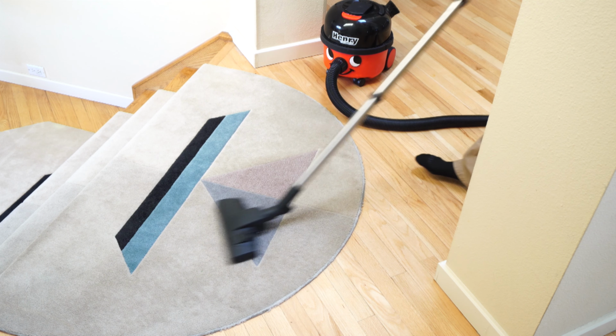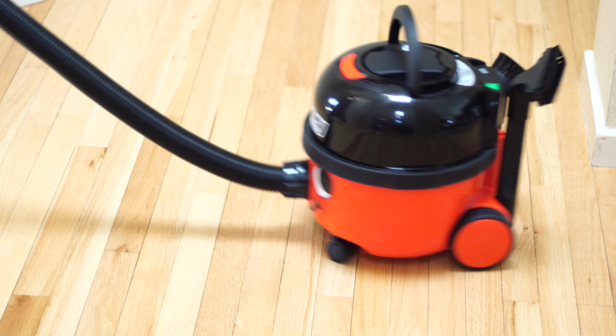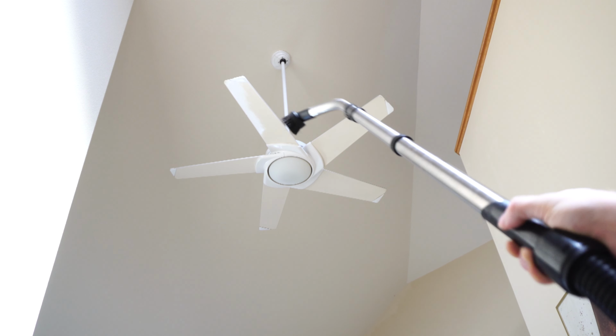This is also the only vacuum I've reviewed that has gotten my wife's seal of approval. This is because Henry Cordless is the lightest machine to use in terms of felt weight in the hand, and also the quietest cordless I've tested.